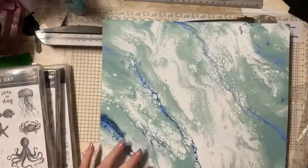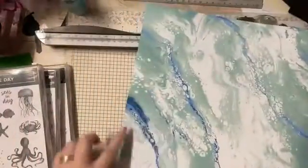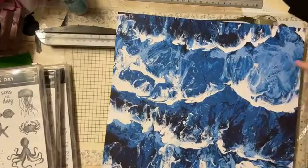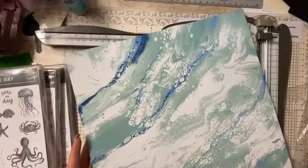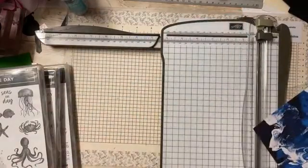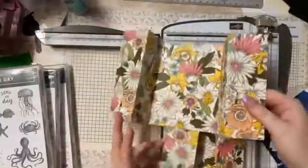So I chose this piece because it's got the blue bits in it plus the blue on here, and I'm going to put it on Coastal Cabana because I think if I put blue on blue, it'll be too much blue. This one, it won't matter so much which way you cut your paper, but directional paper you obviously want, like with this one, you want your flowers to be the right way.